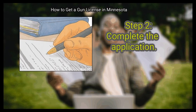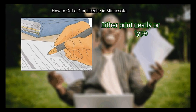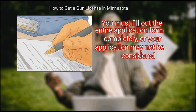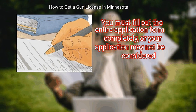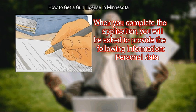Step 2. Complete the application. You will need to complete the application in ink. Either print neatly or type. You must fill out the entire application form completely, or your application may not be considered. When you complete the application, you will be asked to provide the following information.